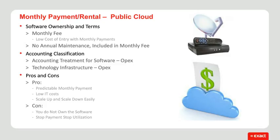Downside is you don't own the software, so it's an ongoing monthly payment, much like your cable bill. You stop paying your cable bill, you're going to stop getting access to the software. But most of our companies and our customers that have seen our software, once they get rolling with it, fall in love with it so much that they continue on, and it's really a business mission-critical type of software.